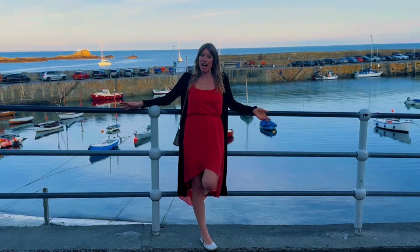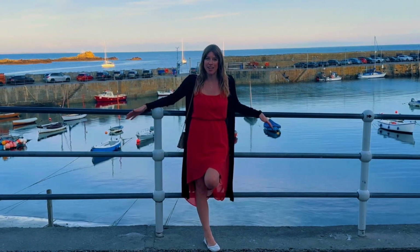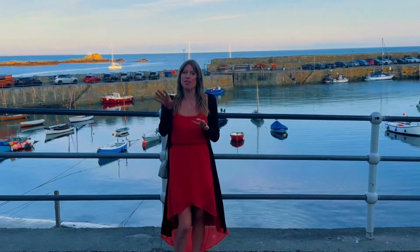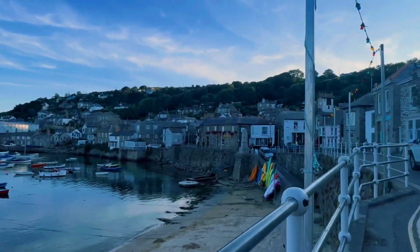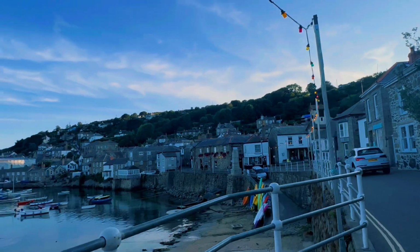Mousehole right now, and it's so cute. One thing I will say is though, it's an absolute nightmare to park here. The streets are so narrow, but it's very, very cute, and every little street that you go down, there's the most beautifully decorated houses. I think it might be difficult to spend the whole day here, but if you're in Penzance, it's certainly a great way to spend a couple of hours.